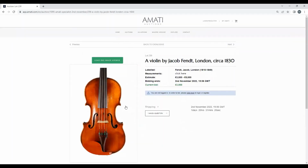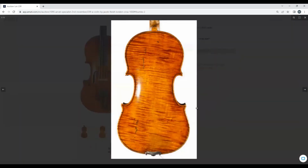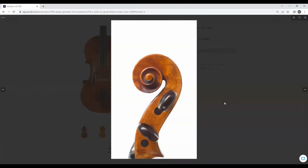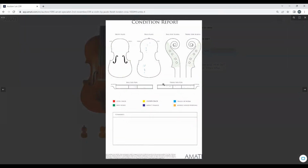Lot 239, violin by Jacob Fent, London, circa 1830. Estimate 3 to 5. It's already at a current bid of 3,353. This is a wonderful instrument, really lovely. Lovely warm tracks on the back, and extra sound ports.